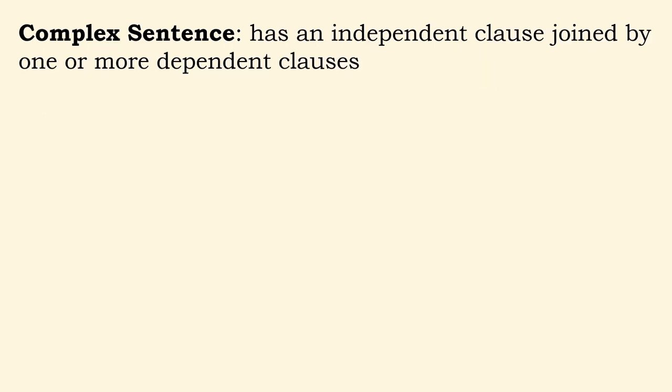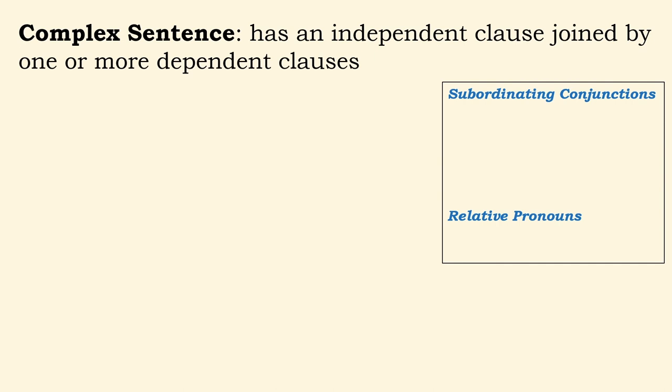Now let's move on to complex sentences. A complex sentence has an independent clause joined by one or more dependent clauses. Something that can be helpful in identifying dependent clauses is looking for some of those keywords that can begin dependent clauses. Subordinating conjunctions are something that you could find at the beginning of a dependent clause.